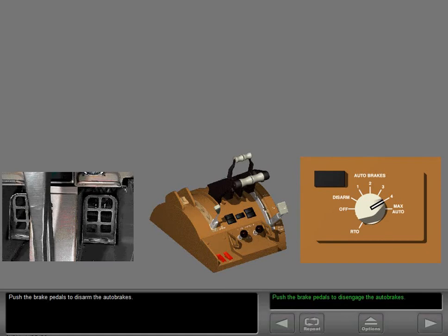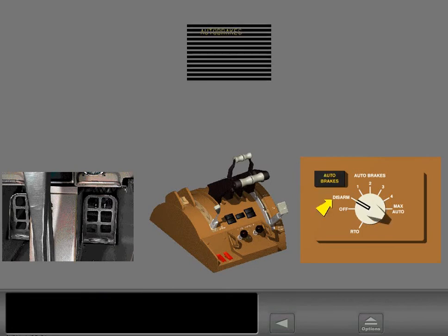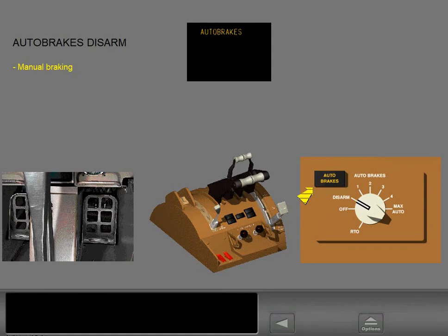Push the brake pedals to disarm the auto brakes. The auto brakes selector rotates to the disarm position. The ICAS advisory message Auto Brakes displays, and the auto brakes light illuminates. Auto brakes are disarmed.